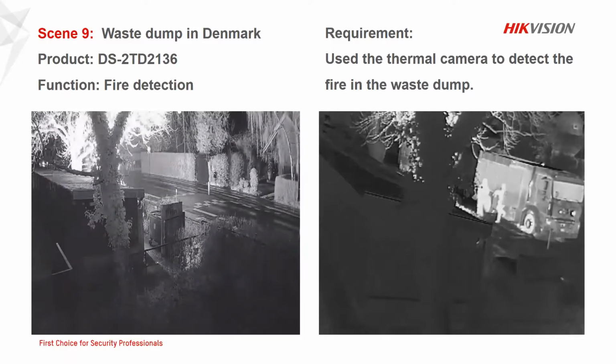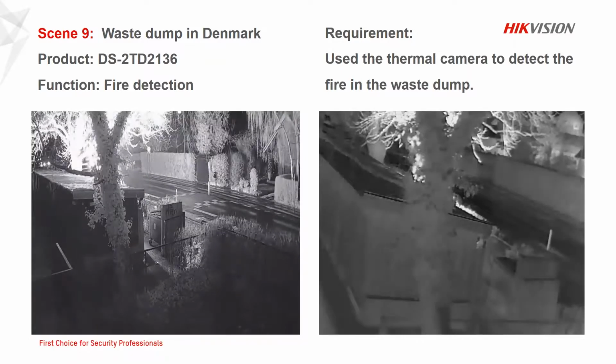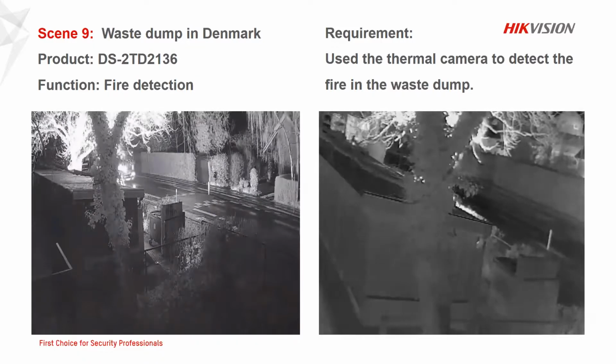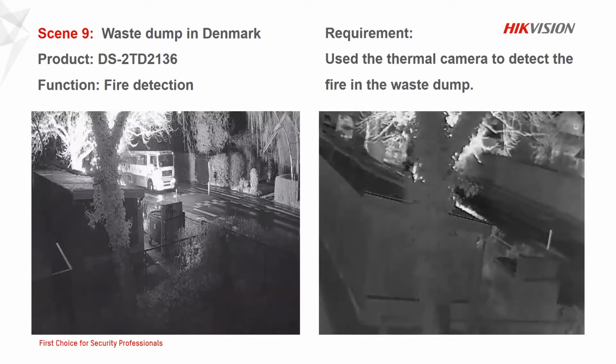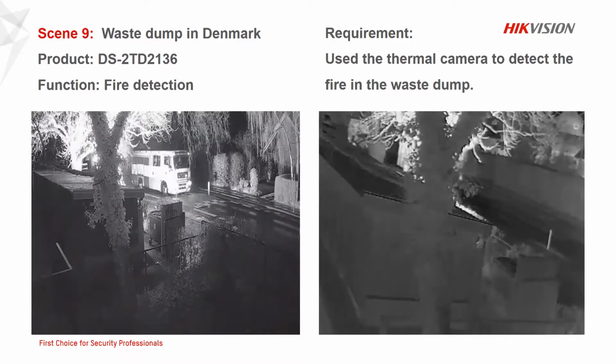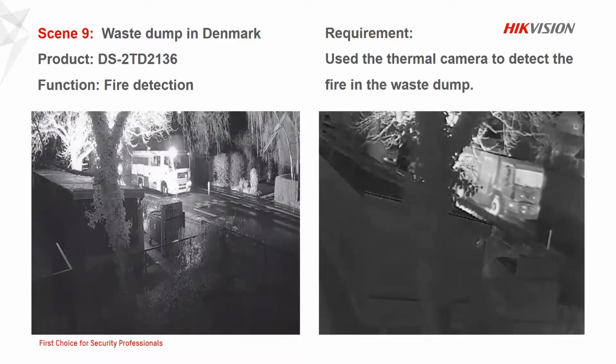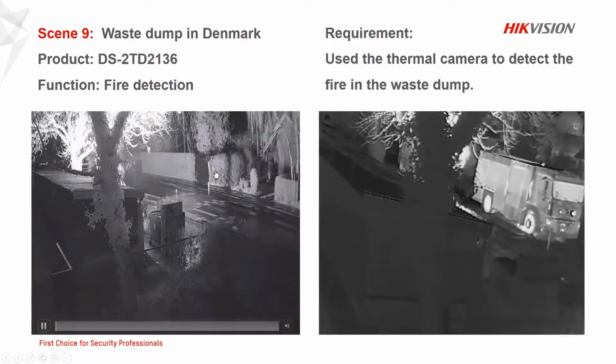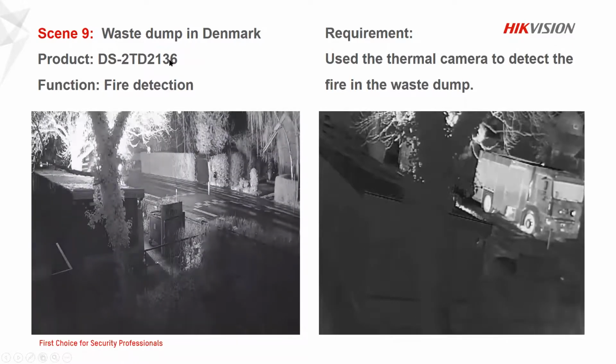And so the Copenhagen Fire Department installed a couple of thermal cameras around these waste dump stations to be alarmed as fast as possible if there's a fire. But this sample video is not so nice because the position of the tree is exactly in front of the fire. But okay, it's okay for a sample, but not the perfect video to show. So the fire picked up, and then the firefighters came, and there was a single lens thermal camera, so the standard solution.